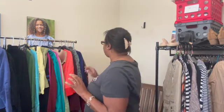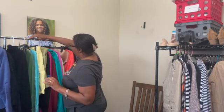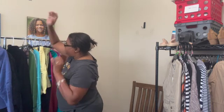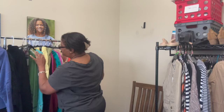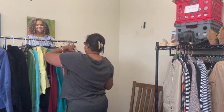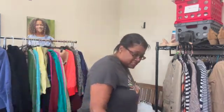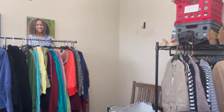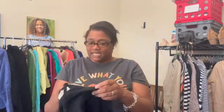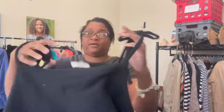Let me do a quick count to see where we are. We're at 28, actually 29, because we have these kids' pajamas right here that I still haven't hanged. Okay. Next bag. So we have 21 more pieces to go. Okay, this is Madewell. It is a Madewell tank top, and it is a size 2XL.